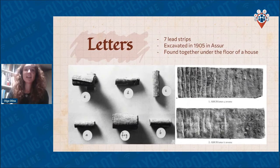Also very fascinating, there are only 7 examples of such inscriptions, but these are 6 rolled up letters. So this is private correspondence, and they were rolled up and found at the bottom under the floor of one building.